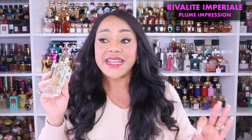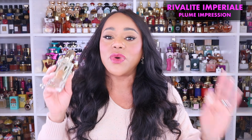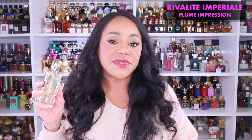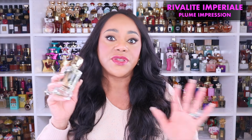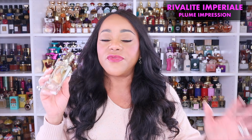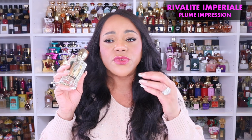Very beautiful, very nice, perfect for cooler weather. I cannot imagine myself pulling this fragrance for a warm day during the spring. And for the summer, forget it. To me, this is perfection, and even more for the fall because of that dry fruit scent.